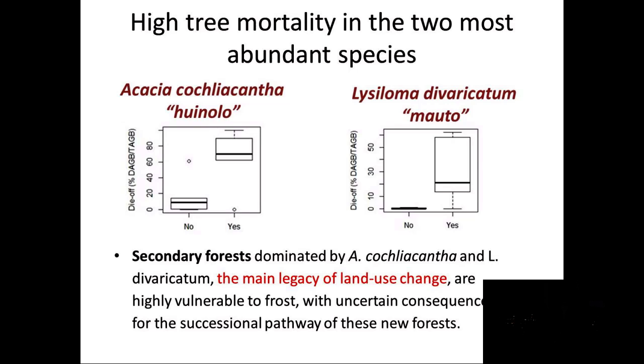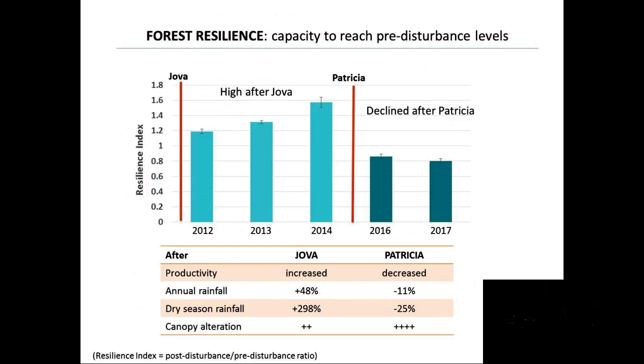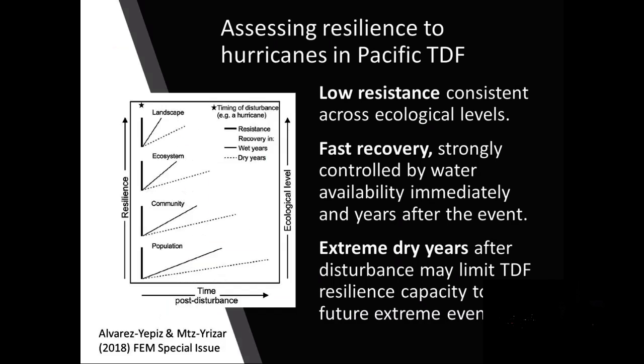Okay. What is the resilience of these forests to these extreme events that we are just seeing now more often? We assess forest resilience, and that is the capacity of the forest to reach pre-disturbance levels. In this graph, I am showing some calculations we made for the response of the forest after hurricanes Jova and Patricia. And as you can see, after Jova the values are increasing and higher than 1, and that means the forest is resilient. It could stand because it was recovering fast.